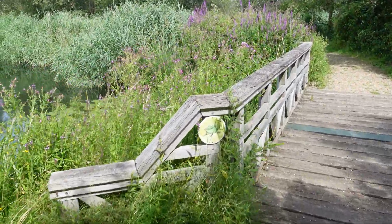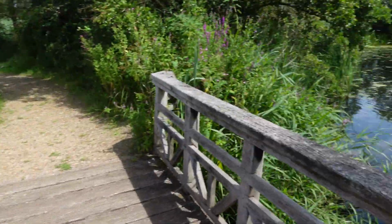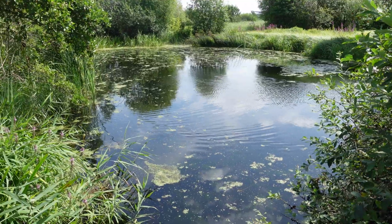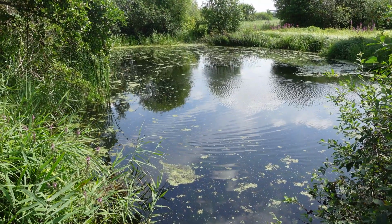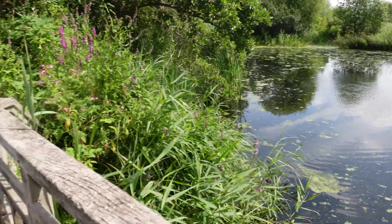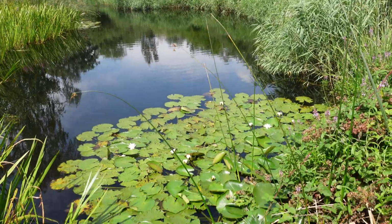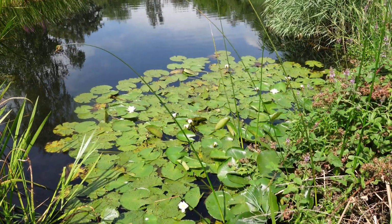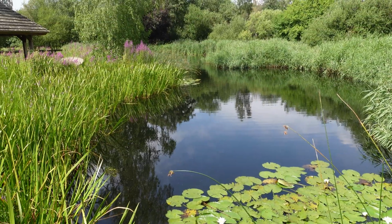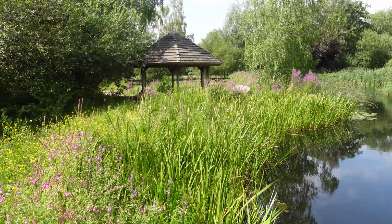As you can see with the paths and that, it's easy to get around. But if you've got really, really small children, you want to keep a very, very close eye because the water is never that far away. But if you've got slightly older children, they'll love the running around and the freedom that they get from coming here to the Wetland Centre. How picturesque is that?